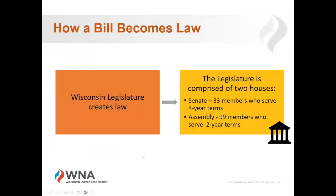First, though, it's important to understand that the Wisconsin legislature consists of two houses, the Assembly and the Senate. The Senate consists of 33 members, and the Assembly consists of 99 members. Each house must pass the same version of a bill before it can be sent to the governor for signature.